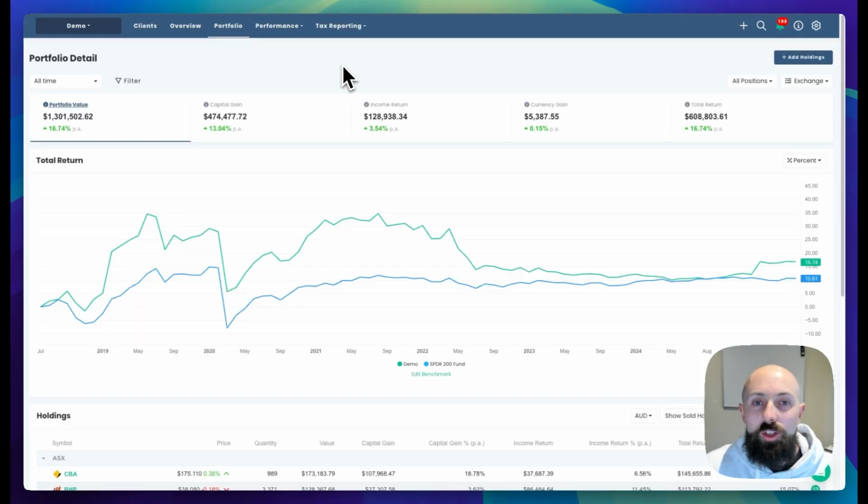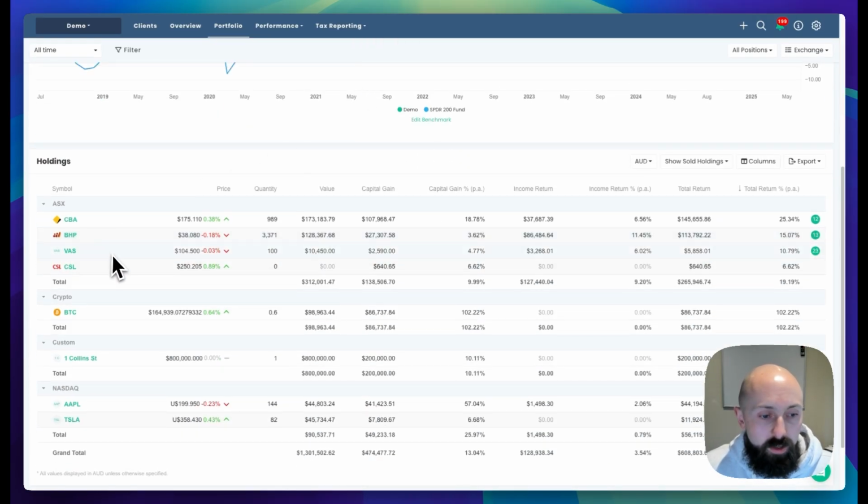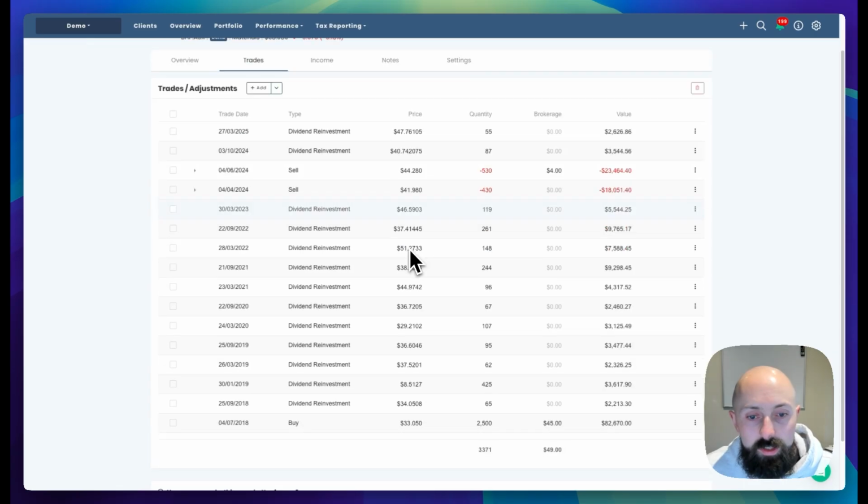Number 4, how to keep good records. So keeping records is super important, and that's one of the many reasons I built this tool called Navexa. This is a typical portfolio of a bunch of usual ASX suspects and crypto and custom investments, some US stuff in there as well. But if we go into this BHP holding and go to the Trades tab, you can see all the records that we're already keeping in here.